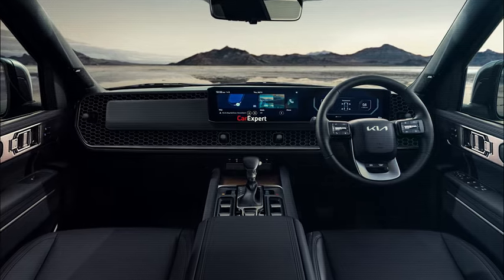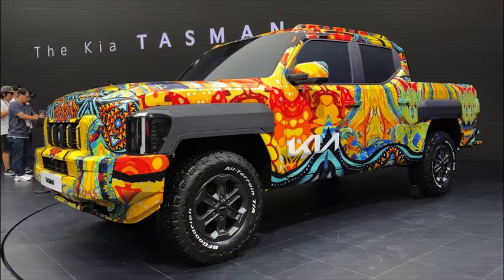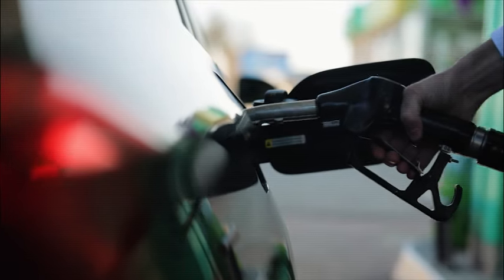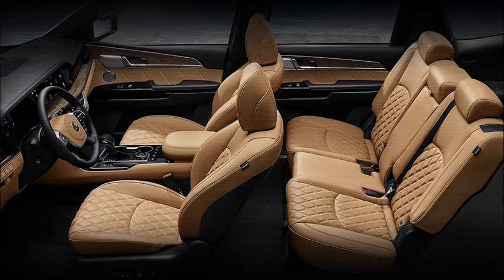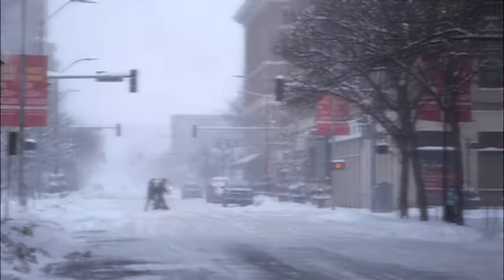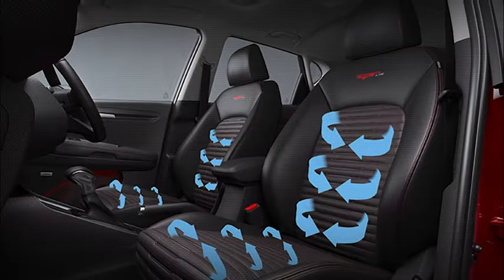Interior. Next, let's dive into the interior of the 2025 Kia Tasman. And boy, does this truck pack a punch where it counts. For all you gas lovers out there, Kia hasn't forgotten that a true powerhouse needs an interior to match its muscle. First off, let's talk comfort. The Tasman's got leather seats that'll make you feel like you're sitting in your favorite recliner, but better. These bad boys come with heating and cooling functions, so whether you're braving a frosty morning or sweating it out on a summer day, your backside is covered.